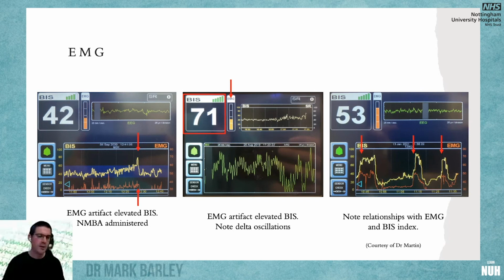This is a lovely picture that Paul Martin gave me a week or so ago. This is an unparalyzed patient having ophthalmic surgery, where, as you can imagine, the ophthalmic surgeon is fiddling around near the head end, as they do, producing EMG signal through the EEG dots, perhaps even by local contact or just by the mode of their work. And we can see that the BIS trend is rising simultaneously with the increase in EMG as it transitions from one algorithm to another. It's being artificially elevated there, all other things being equal. So it's very important, again, to familiarize yourself with the EMG signal and with how the BIS works.